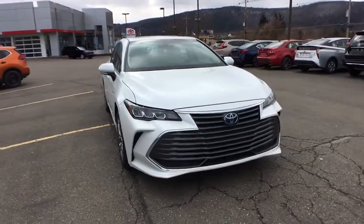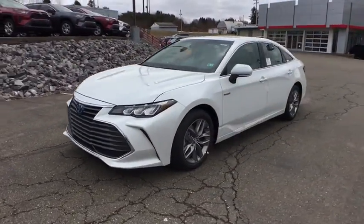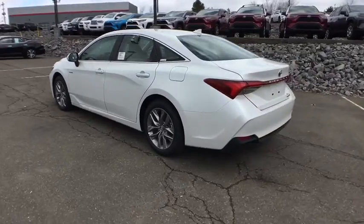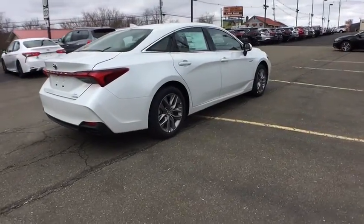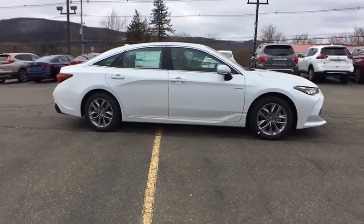Come test drive the 2020 Toyota Avalon Hybrid. The Toyota Avalon Hybrid has a dynamic exterior look coupled with a premium interior. Of course, the Avalon Hybrid also provides you with the efficiency that you're hoping for when purchasing a hybrid vehicle. This vehicle has less than 100 miles. Here are some of this vehicle's great options.